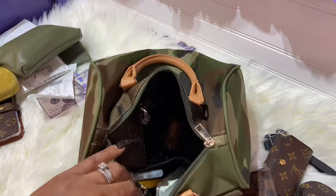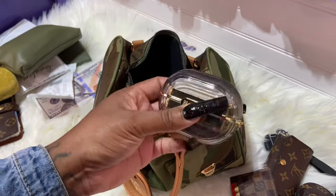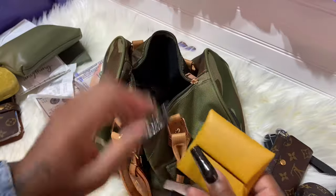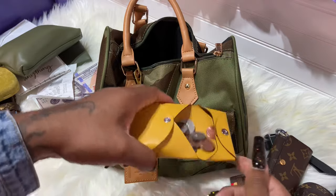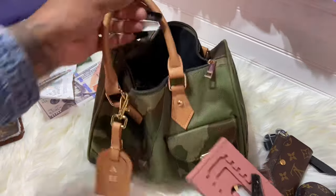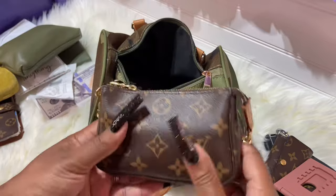I have my Chanel hand cream. I really need this. My lint roller. You guys should really get this. I absolutely love it. I have my Bastia coin purse. And you can even do yellow accessories. Look how beautiful that looks together. Very nice. So this is my Bastia coin purse. I'm gonna put that down there. My phone stand. Let's see. And then I have my mini pochette.